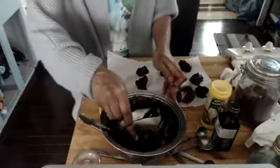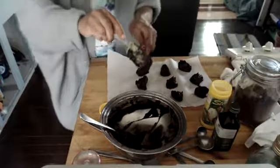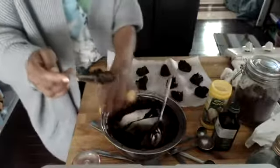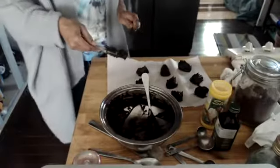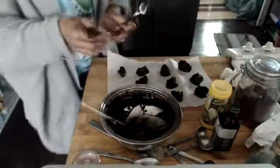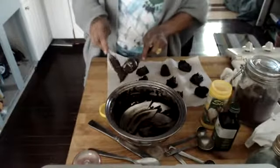You can add chili powder, because I know that chocolate and chili is a favorite in Mexico. It's a combination that they have, their hot chocolate with chili. And so you can play with that. You can put almonds in it if you like, some chopped almonds or other kind of nuts if you like nuts. So be adventurous. Okay, I think I have a couple more scoops here.